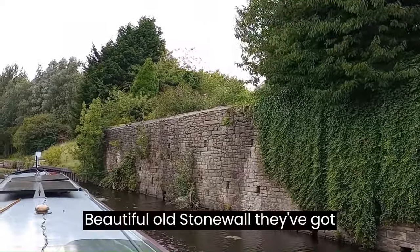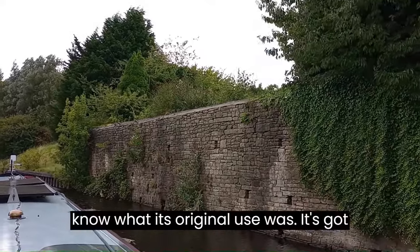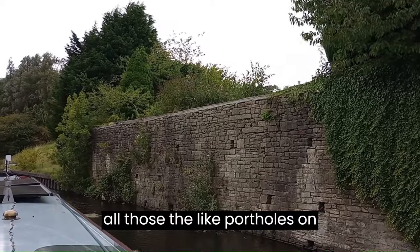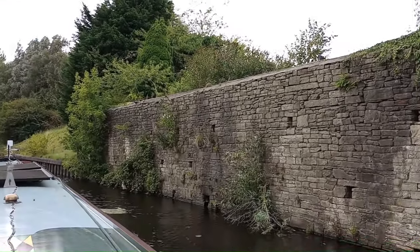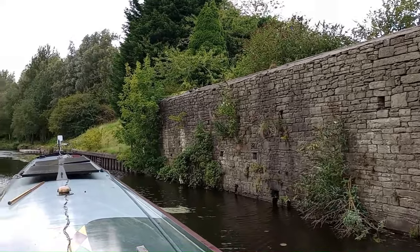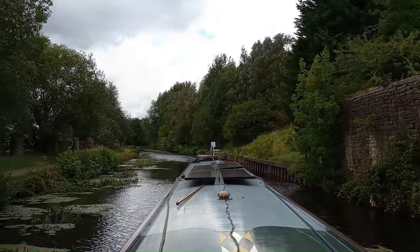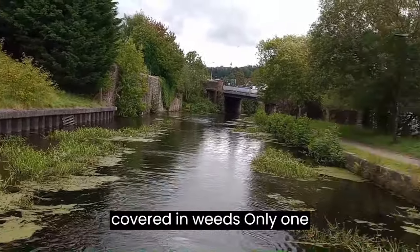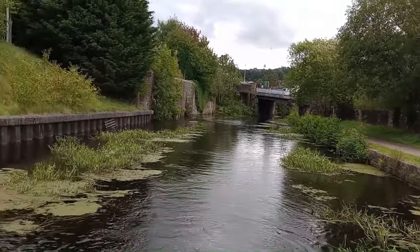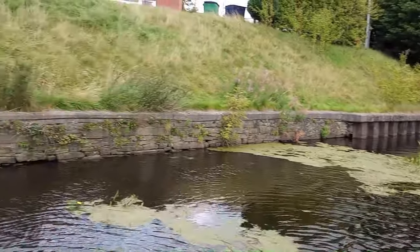Beautiful old stone wall they've got there. I'd like to know what its original use was. It's got all those portholes on it. What I mean about unloved, the canal's covered in weeds. There's only one sort of channel through the middle of it all. Keeps getting in the propeller too.